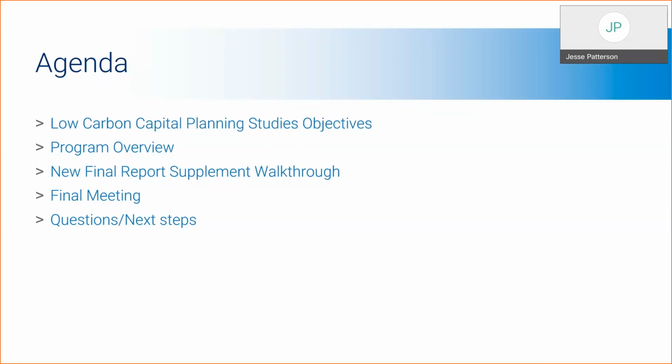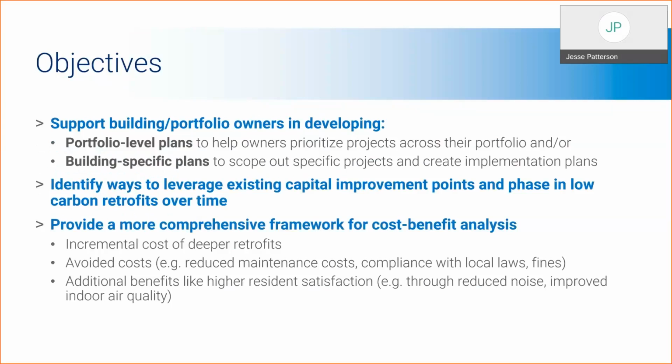So starting off with program objectives, the first objective is to support building and portfolio owners in developing portfolio level plans to help owners prioritize projects across their portfolio and or building specific plans to scope out specific projects and create implementation plans for these projects.